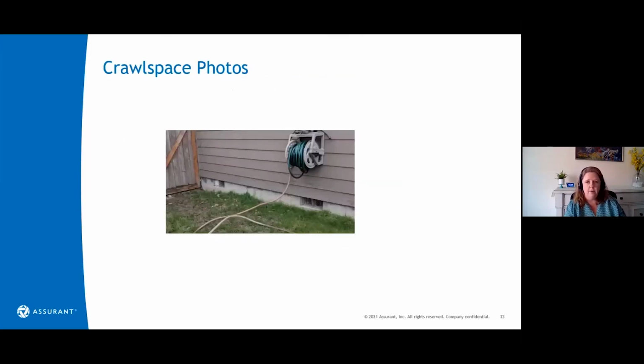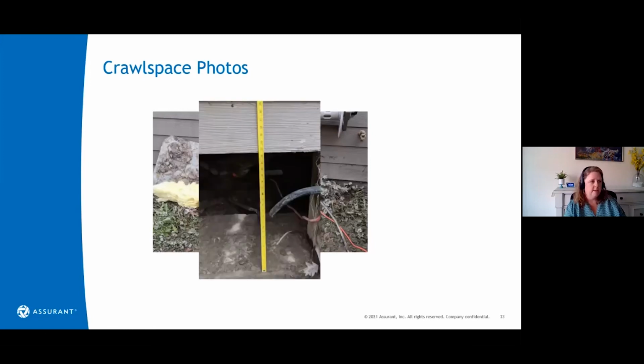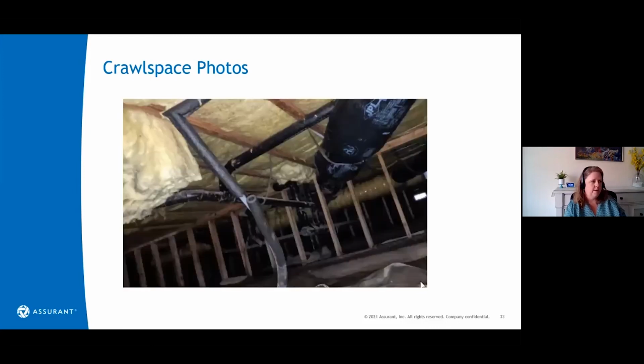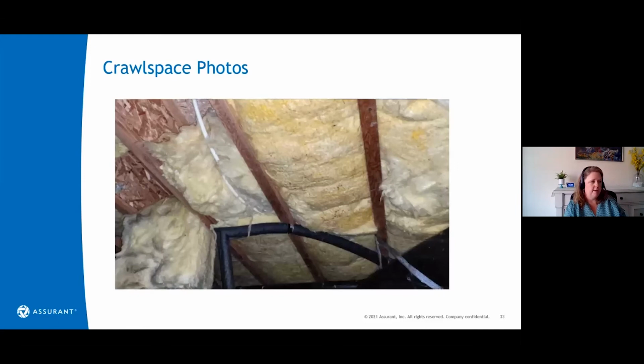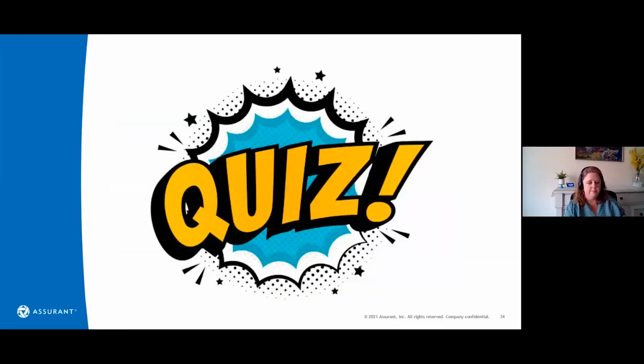Okay. I've got a couple pictures here of crawl spaces. So again, we've got the vents here. Here's our entrance to the crawl space. Measurement, great. Overall view of the crawl space, right? We've got some ductwork in there, some piping. Here's the bottom of our subfloor. I love this picture because it's very clear, very easy to see there was no water.